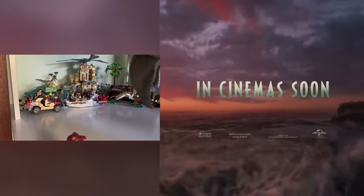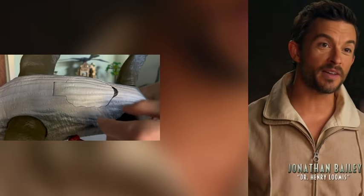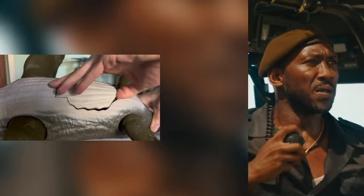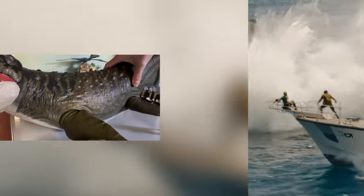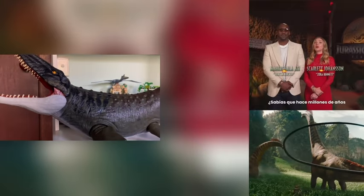That's so fun. But here, let's turn it over. I love the underbelly as well, just like a humpback whale, I believe. And too easy. They should be in there somewhere. Here we go. Here they are. So we can pull them out, and there's Henry. So that is just super awesome. I am in love with this Mosasaurus. It is so ginormous. It's perfect.